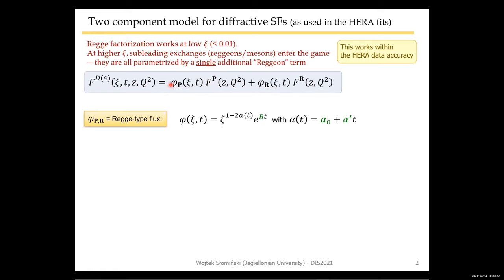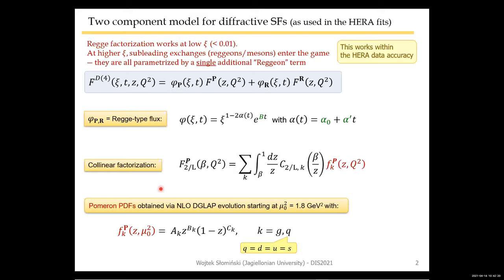Each component is just a product of the flux, which is just the amount of Pomerons in the proton, multiplied by the structure function of the Pomeron. The same holds for the Reggeon flux. QCD enters the game by expressing the Pomeron structure function through the standard collinear factorization theorem from the Pomeron PDFs. So the last step of the whole business is producing these Pomeron PDFs via the DGLAP evolution, with some very simple initial parameterization.